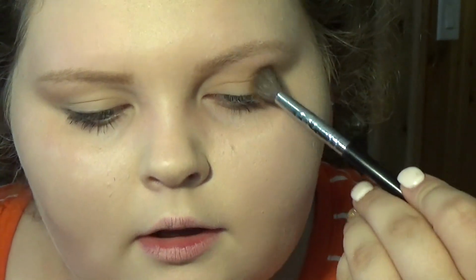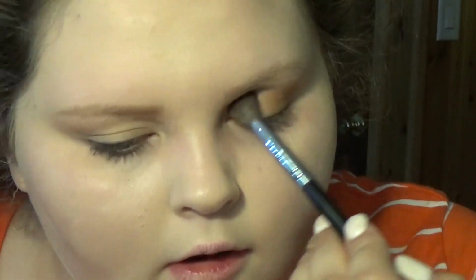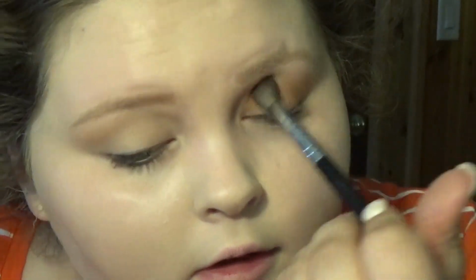So I'm going to take Sauce again. Alright, so we're focused. I'm going to go directly in, starting at the crease and working in to the inner corner. You can see these shadows are so pigmented. I love these shadows. Don't worry, we're going to clean this up in a little bit. I'm just letting my foundation kind of sink in and settle into whatever it's going to settle into. I'm going to clean up my under eye and everything in a minute.